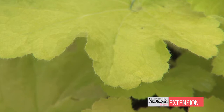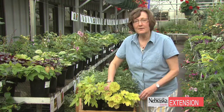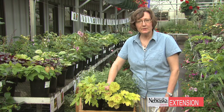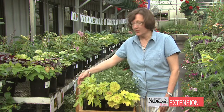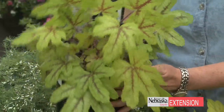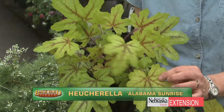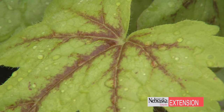Now, if you have a garden that's a little bit on the dry side, something that can be even more durable is the cross between the coral bell and the tiarella, or the foam flower, and that would be this plant. This is called a heucherella, and the particular cultivar is Alabama Sunrise. And it is really a strong grower. In addition, instead of just the white flower, it has pink flowers. So it's a great way to put a chartreuse pop in your part sun to shade garden.